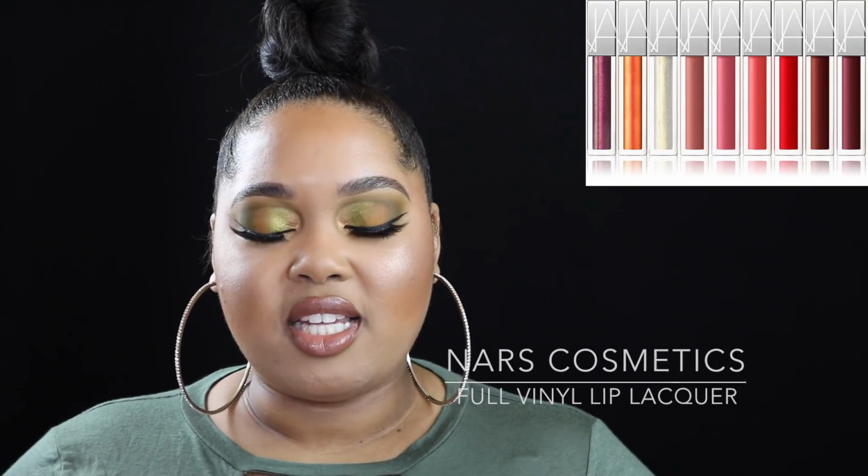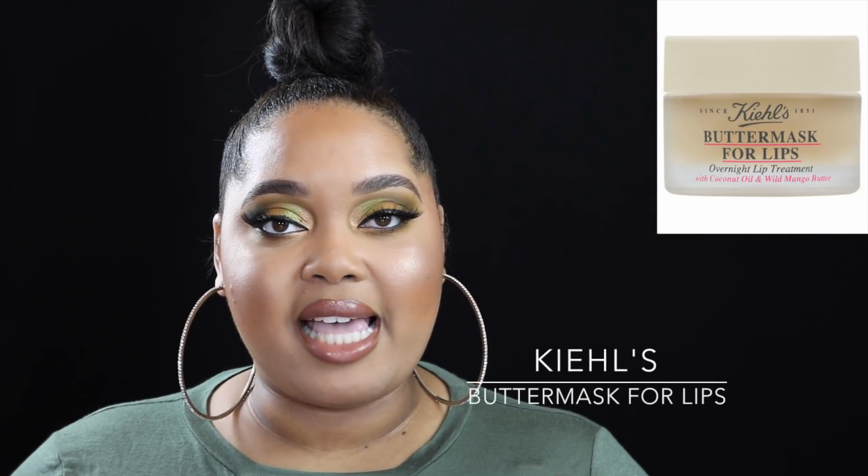Ooh, NARS is coming out, or they've come out with lip lacquers. I feel like I need to get a few of those just because anything that says lacquer sounds like a thicker gloss to me, and I feel like I need that. Kiehl's is coming out with a lip butter mask. Yes, I love the word butter. If it says butter in reference to any type of beauty products, I feel like I need to have it. So definitely that's coming home with me ASAP. I actually am going to go ahead and place my order as soon as I'm done filming this video.